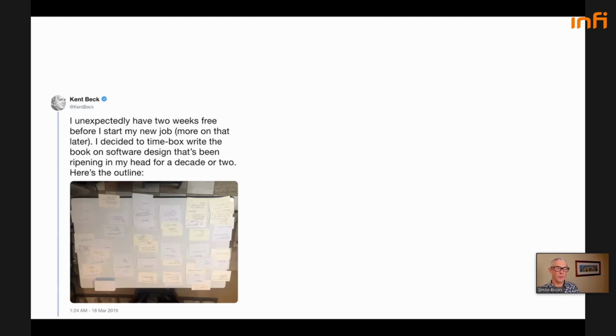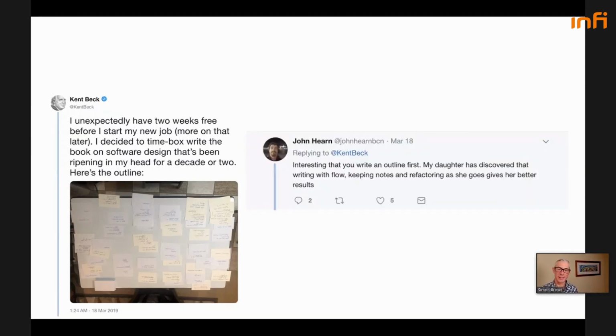And that led me to this little moment. So I saw a tweet a while ago from Kent Beck, and he basically said this, I have a couple of weeks free, and so I decided to write a book. And he posted this photo. Now, I don't know why it's upside down, it just is. And this photo is basically an outline of the book he wants to write. Now, I thought that was quite interesting, and somebody basically wrote the tweet that I was thinking in my mind. Interesting that you write an outline first.